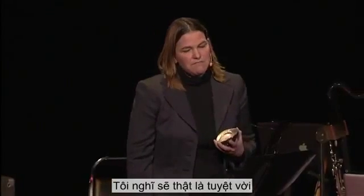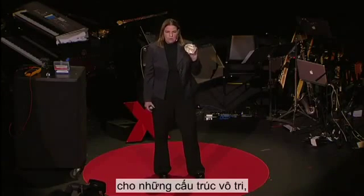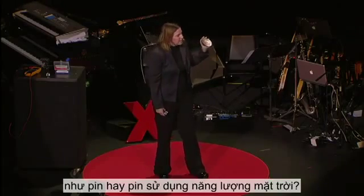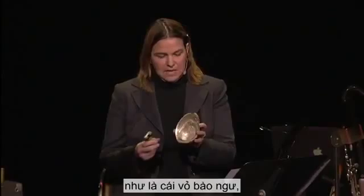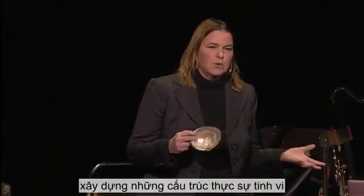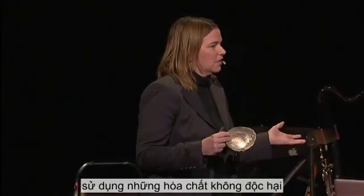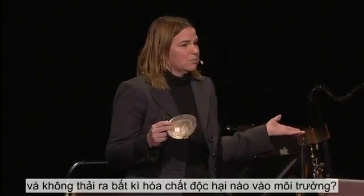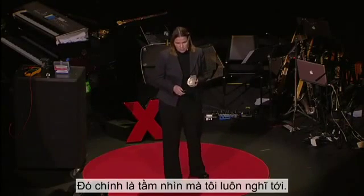So something I think is very fascinating is, what if you could give life to non-living structures like batteries and like solar cells? What if they had some of the same capabilities that an abalone shell did in terms of being able to build really exquisite structures at room temperature and room pressure using non-toxic chemicals and adding no toxic materials back into the environment? So that's kind of the vision that I've been thinking about.